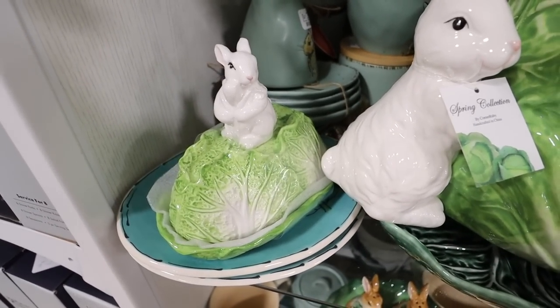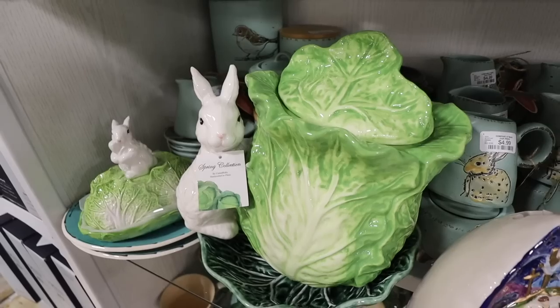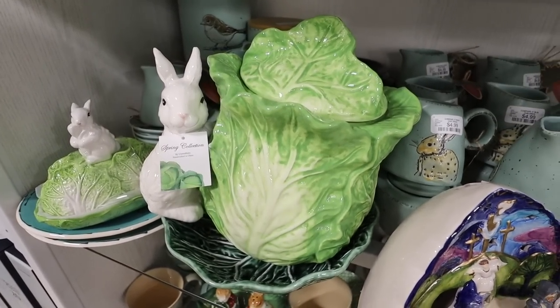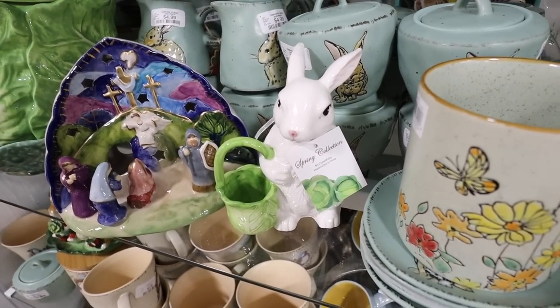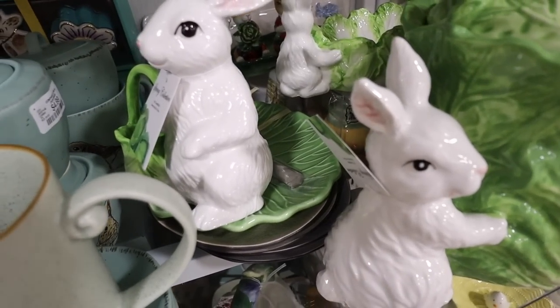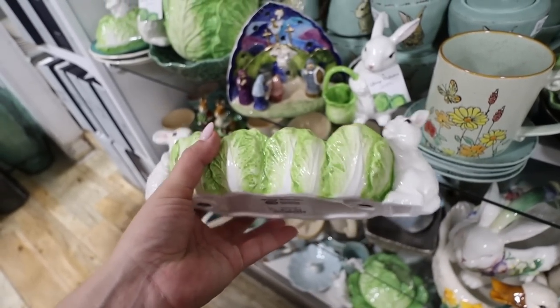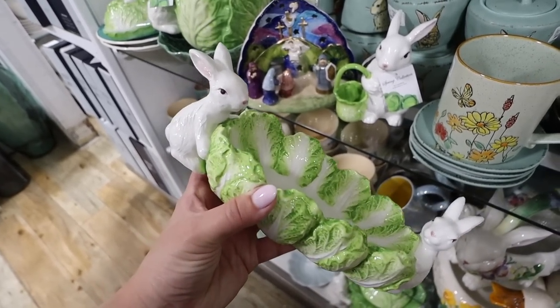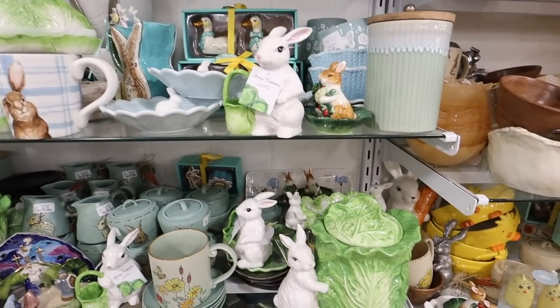Like they have this bunny with cabbage butter dish. Then they also have the matching canister, like cookie jar. This little decorative item goes with it, and it comes with this plate and knife set. To accompany this, they have the little serveware dish. This is $16.99. So if you're looking to make a set, they have a lot of very similar collections.